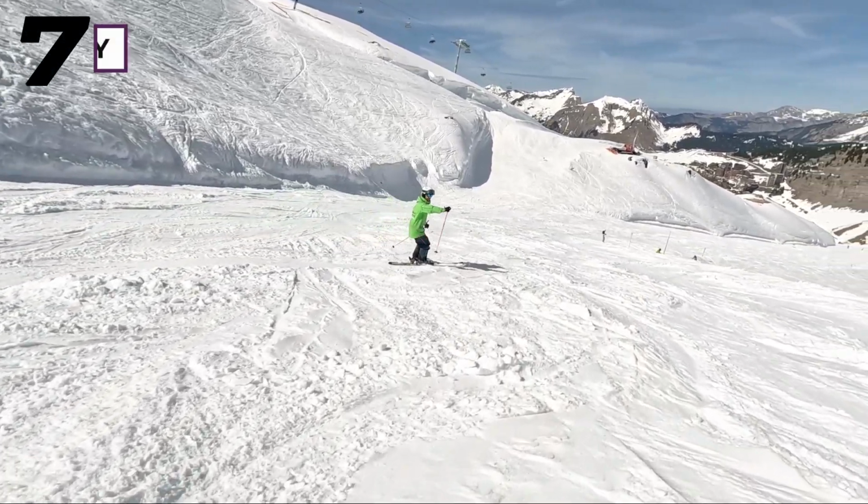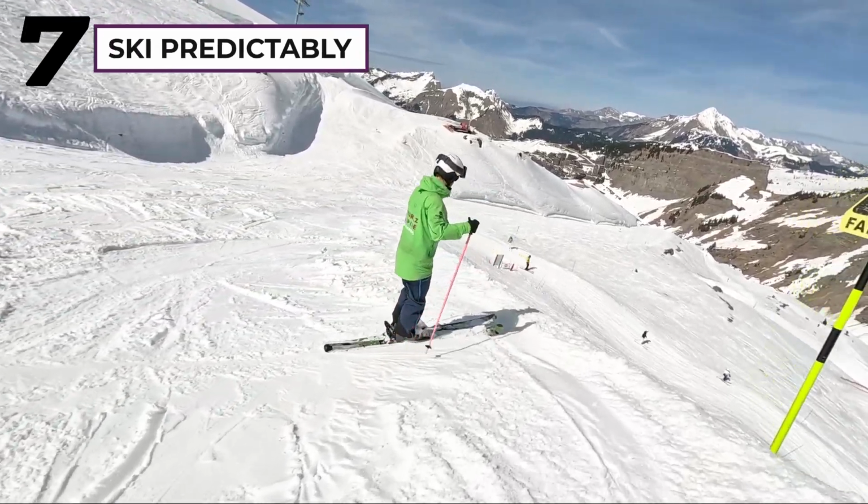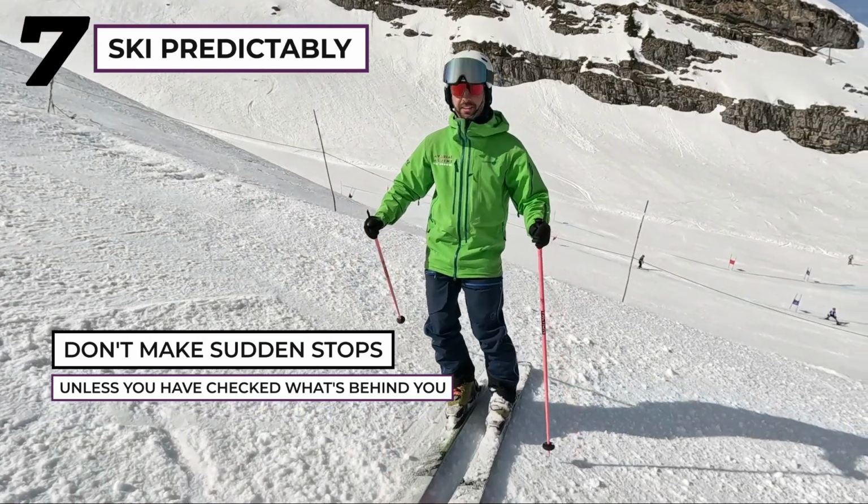Tip number 7 is to ski predictably. Avoid making sudden stops or changes in direction when you're on busy slopes because this increases your chances of getting wiped out by somebody else.